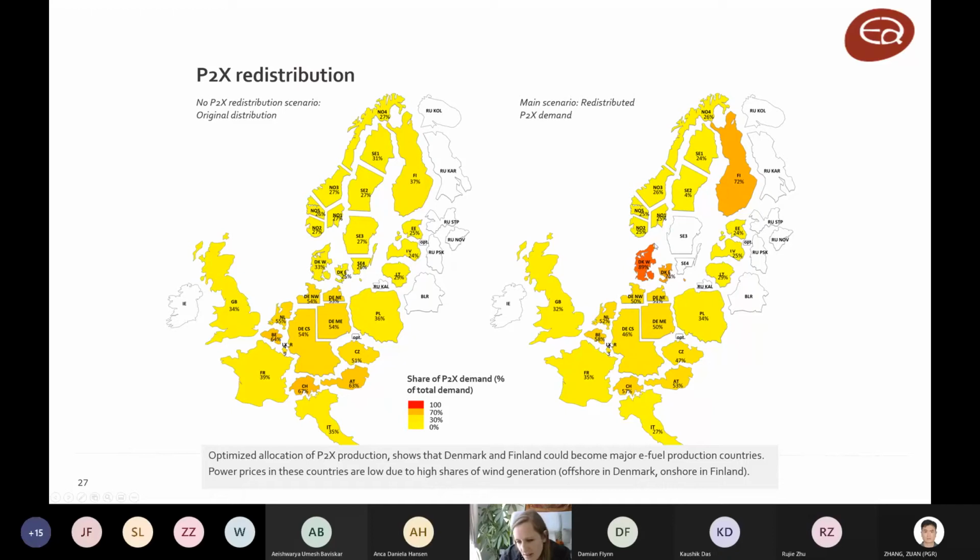And for Denmark, the clear reason was that there is quite good offshore wind potential, and therefore with offshore wind, the very cheap electricity prices that are related to that made that generation of power to X advantageous at that location. For Finland, the reason was more onshore wind.